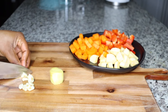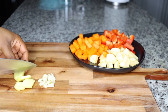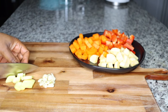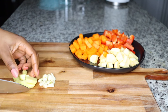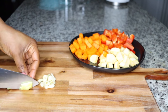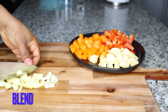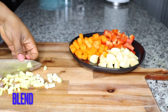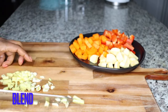Garlic as well. Garlic is very important because it's a natural antibiotic to fight those bacteria, destroy those bacteria slowing down your metabolism. Those bad bacteria slowing down metabolism, garlic is what will deal with them for you, so your system can be clean and active enough to burn that fat for you super fast. So just go ahead and chop up your ginger and your garlic.